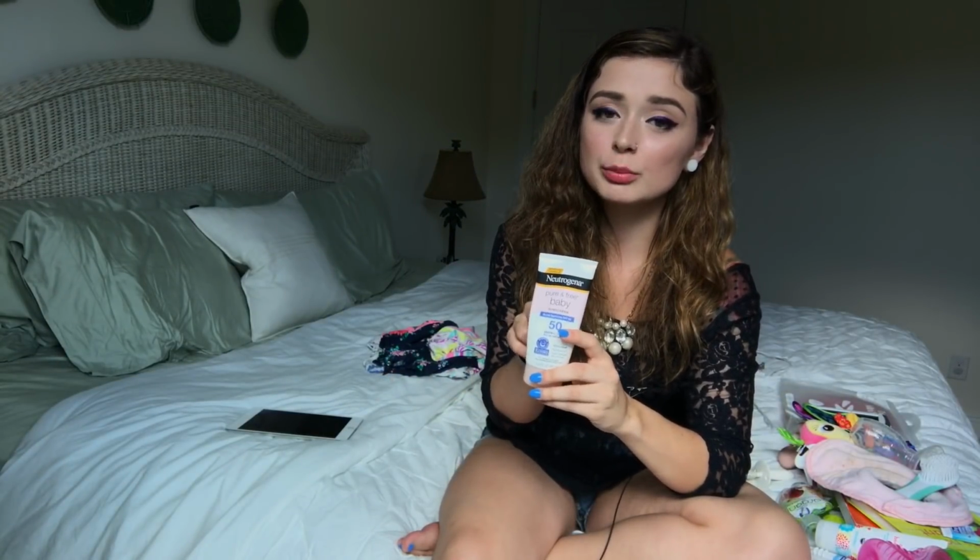I love that all of their products are natural and they don't give Amelia any kind of rash. She never has gotten one from their products, so I will definitely be using them as long as she is still in diapers. The next personal care item I have is just this Neutrogena baby sunscreen.